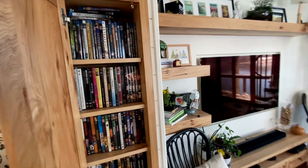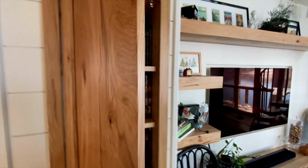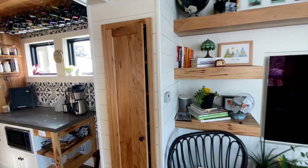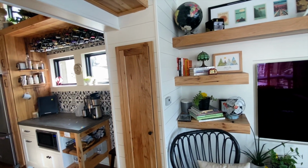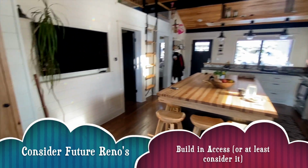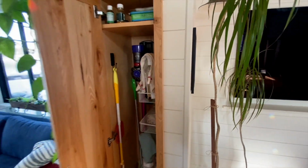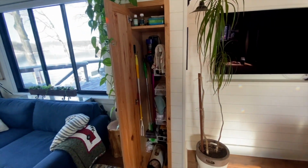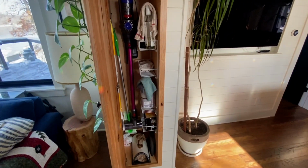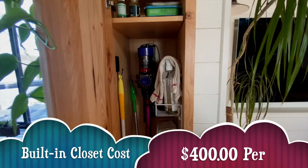Conveniently, we have four screws that can come out, and if we ever need access to go up and down again to run wires or whatnot, we can. This side over here, we added a cleaning closet, with the vacuum and all of those utilitarian things that you need, which is very handy as well.